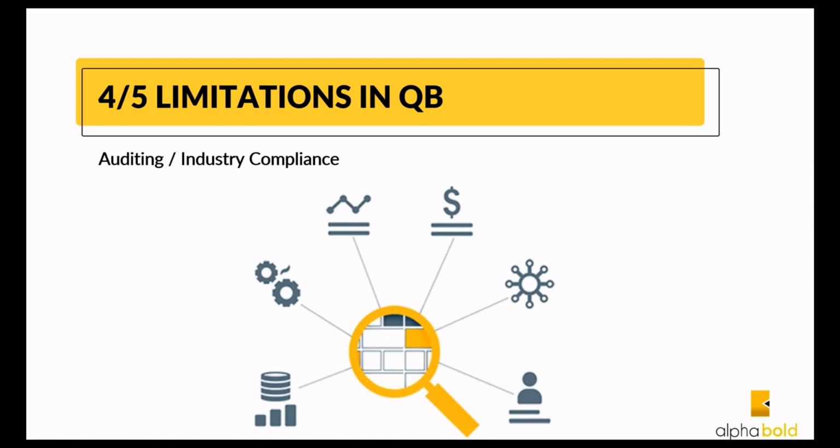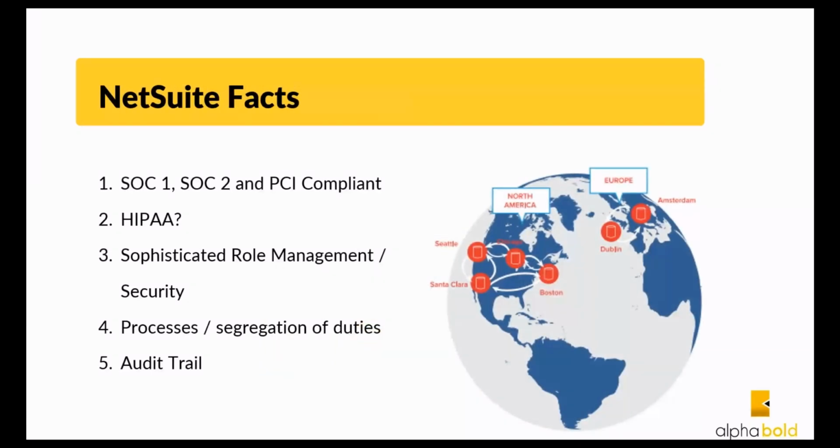Hey, Ilya, if you could show us how NetSuite addresses industry-specific compliance, or I apologize, can you talk about it? Absolutely. So here are some NetSuite facts. Out of the box, NetSuite is SOC 1, SOC 2, and PCI compliant. You will ask, what about HIPAA? Well, NetSuite can be configured to be HIPAA compliant.